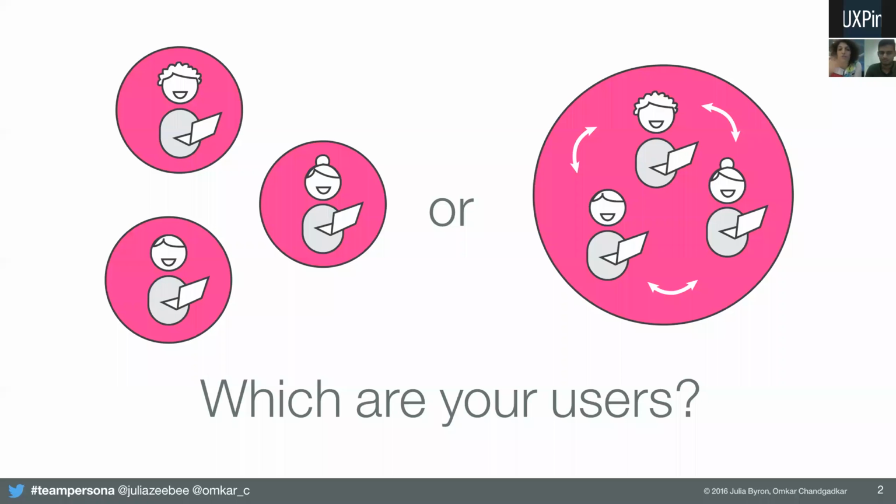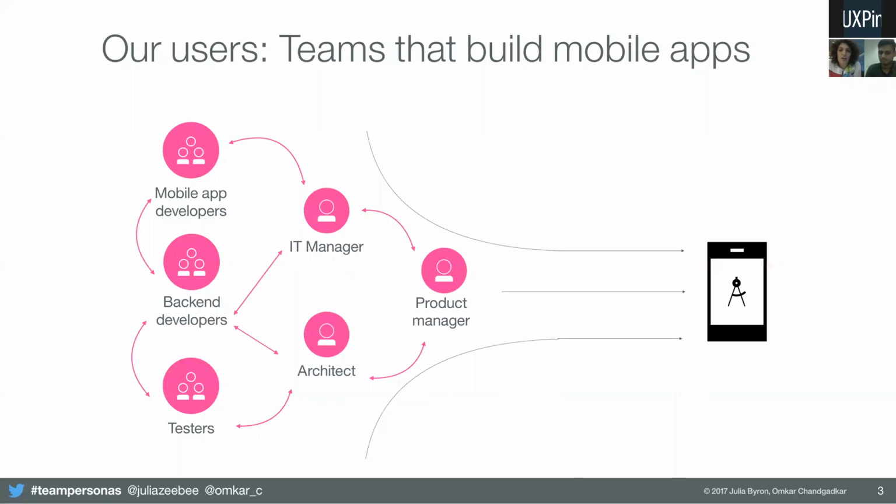So our users work together to accomplish their tasks. All of you use mobile apps on your smartphones, right? So our users are teams that build mobile apps for people like you. So here's an example of what one such team might look like. And our products are meant to satisfy team needs and not individual needs.